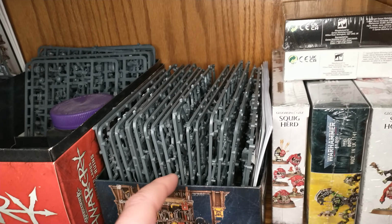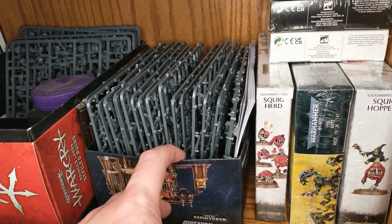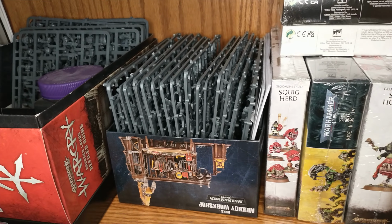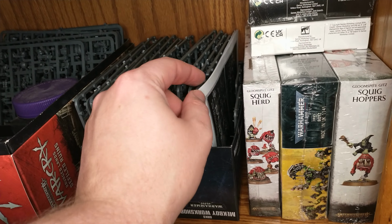This is how I organize my pile of opportunity. I have these boxes from various kits, and I stand the sprues up in them. I don't keep them generally in the original box for too long. They make their way into one of these boxes. They get stood up here with their instructions.